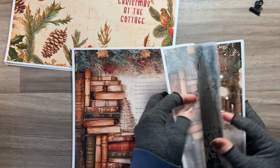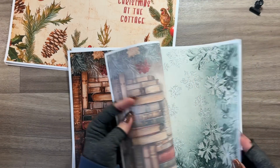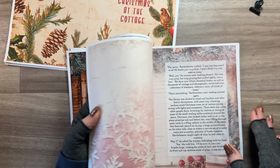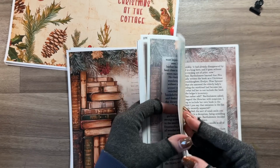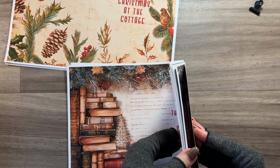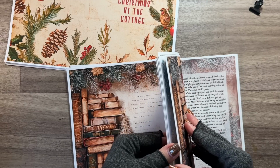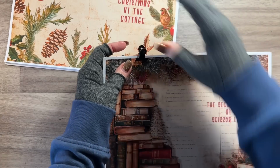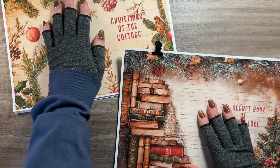down. It's fabulous, and I've already gone ahead and added my pages in this one. So I've added some journal pages. Now this particular book is the second longest story, now 11 pages. So it's 3 pages more than this one.